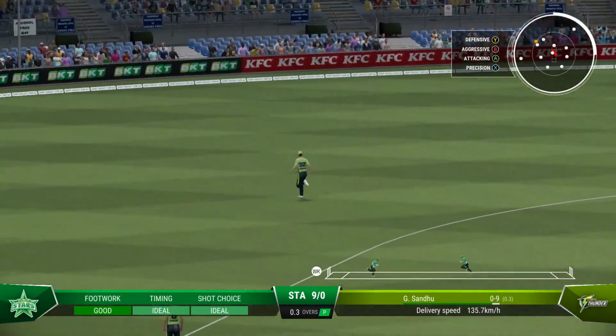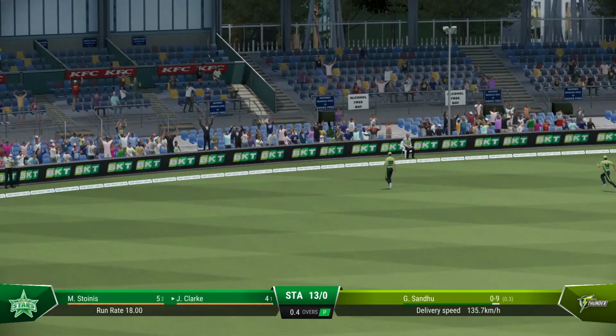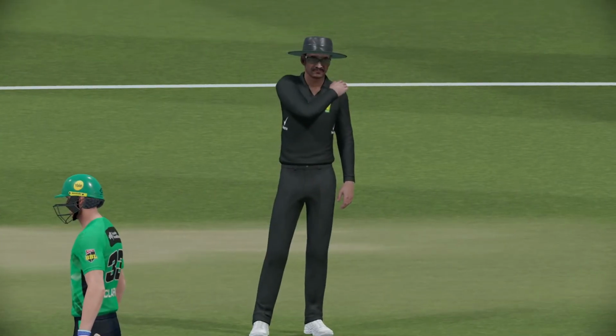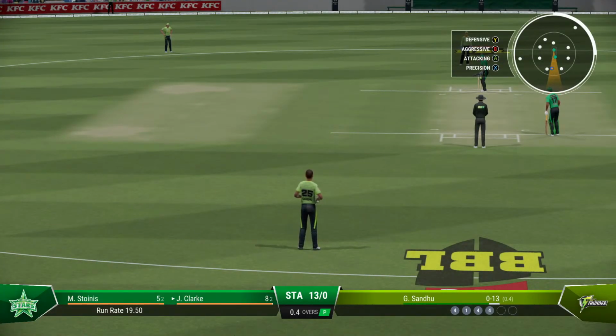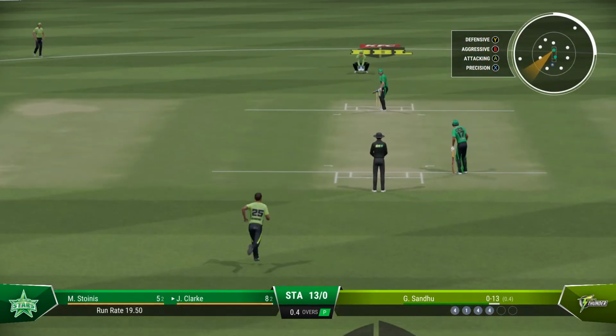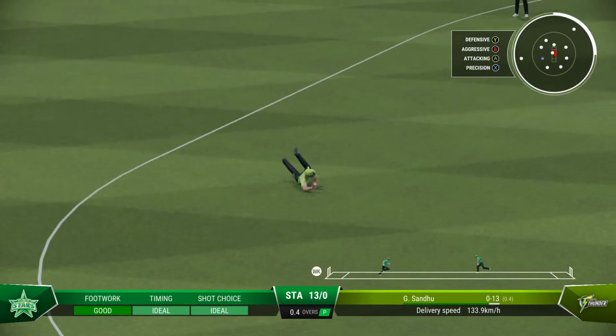Yep. Into the gap. Nice shot. Opened the face of the bat to find the gap, deliberately so, and managed 4 runs. Consecutive boundaries in this over. I wonder what plans they'll come up with to slow this batting.